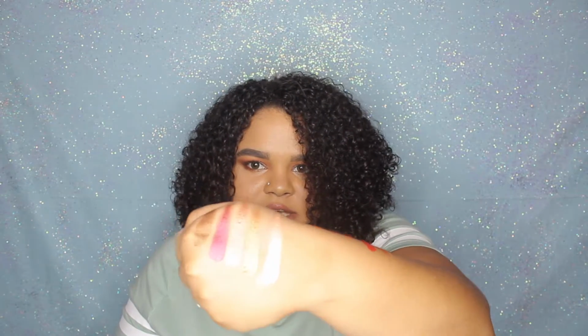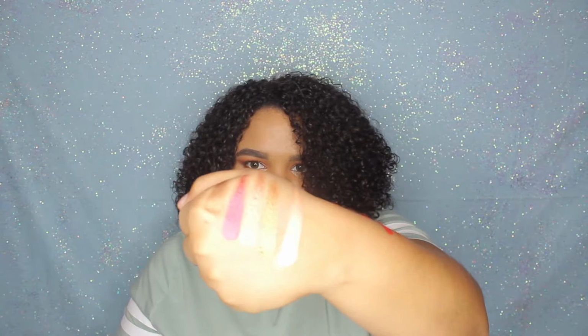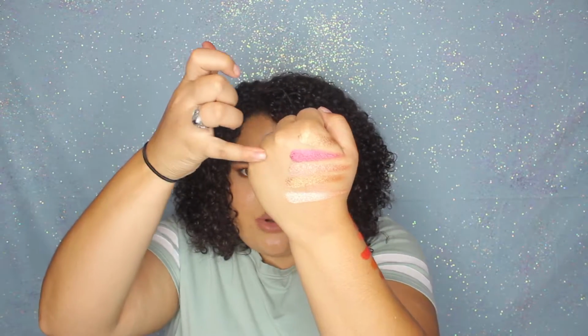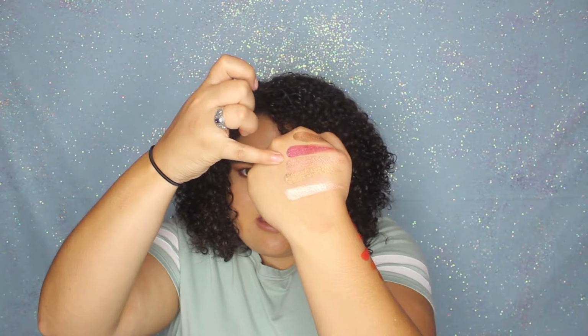So these are the colors here. Again, I placed these really weird, I'm sorry, but just look at this cranberry shade here. Oh my gosh. And I just love all of the shades. I don't have to use a setting spray, which is awesome, and I love that. So I have been obsessed with this palette.